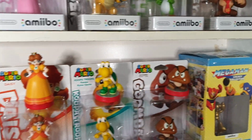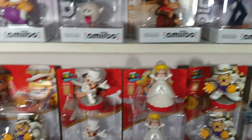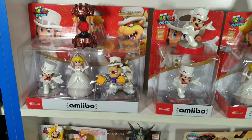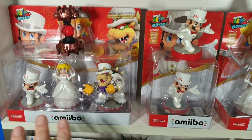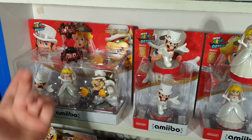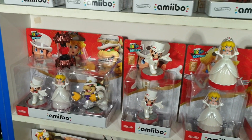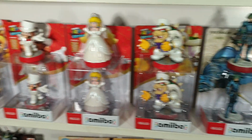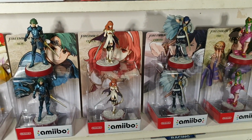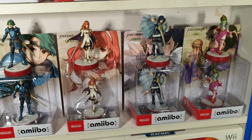Okay, while we're down here, let's continue on with these ones. So we have our Wedding Super Mario Odyssey Amiibo. We have our 3-pack and then our individual packs. Just have a random, I think, Skylanders thing up there, just because why not? We then have our Fire Emblem ones. We have Elm, Silica, Chrom, and Tiki.